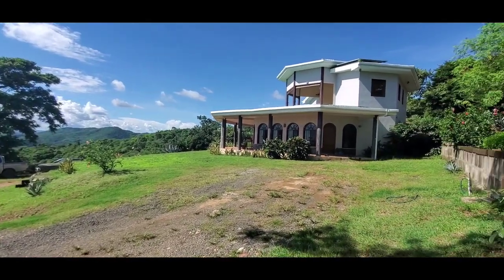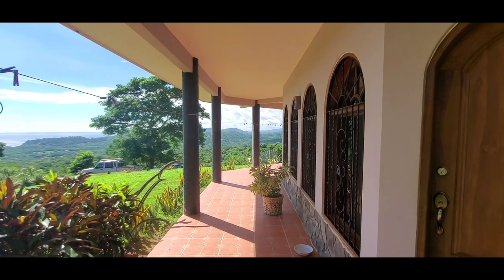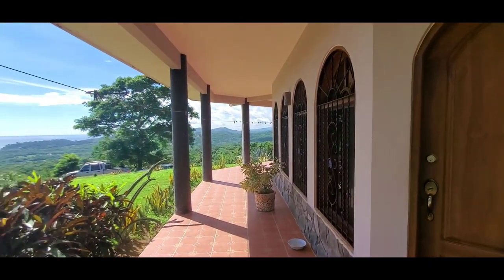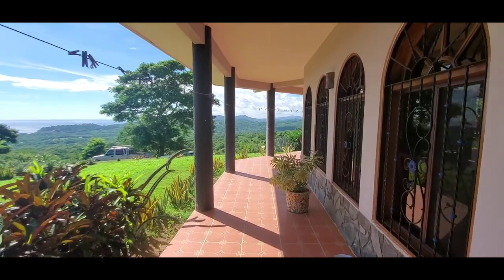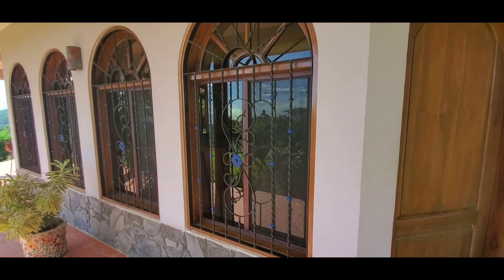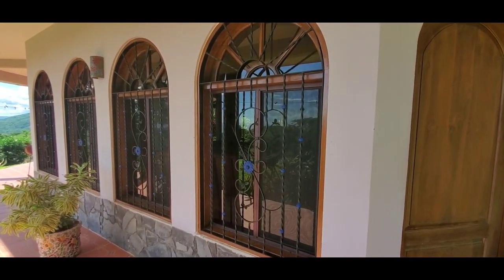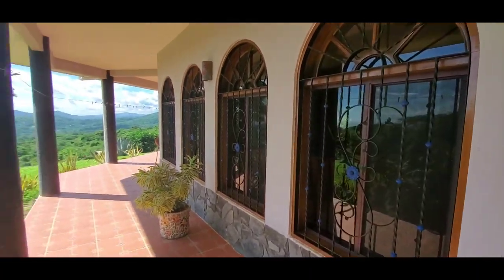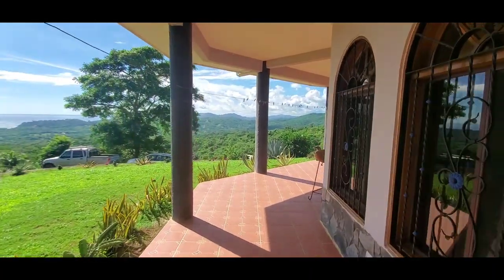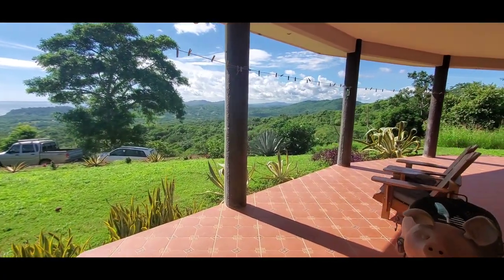And here again, I'm towards the deck area. And now I'm just walking. This is the front door. I'm just going to walk around the deck so you can see the different views. Do notice the great ironwork that this house has. This is brand new ironwork. And then let's just walk around to give you a sense again of the view surrounding the property.